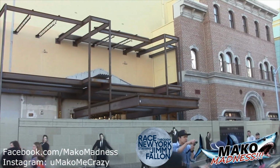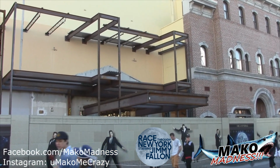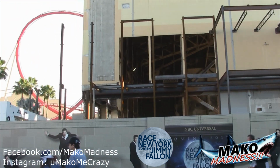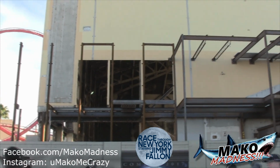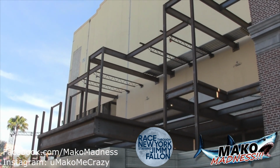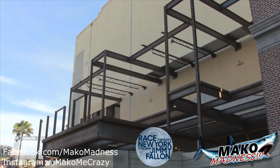We've had some people say it may be kind of like a New York style right on the strip there, but we'll see what happens. Since it is tied in with New York, I could see that. But again, some of that new steel work. And one last look from over here. And we're going to walk around the back and see if there's anything new. I doubt it, but we'll at least check.